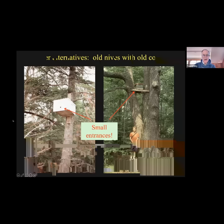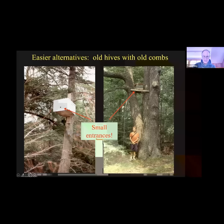I was building the boxes, but then I got smarter. I said, why don't I get these old hives with old combs in them? So I would take old beat up supers. Sometimes I nailed them to a 2x4 so I could nail or screw it to a tree. And I drill a small entrance. I put a piece of plywood on top and on the bottom, and just put a small entrance there. Those work pretty well.